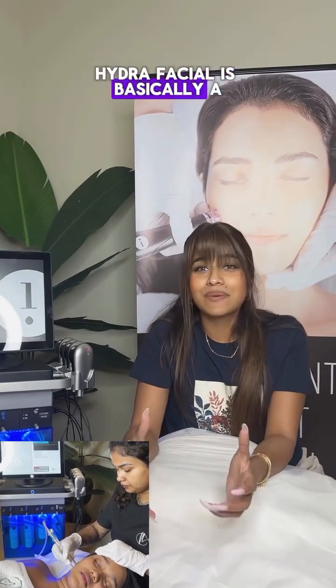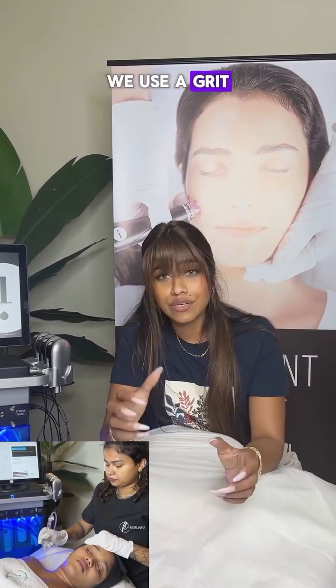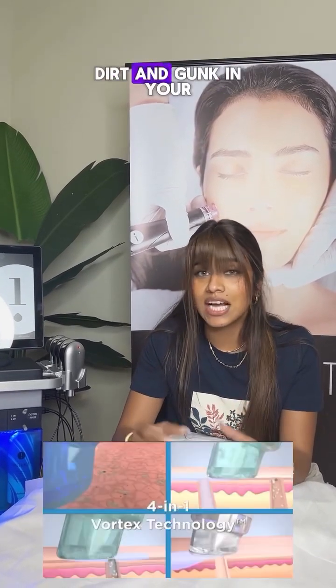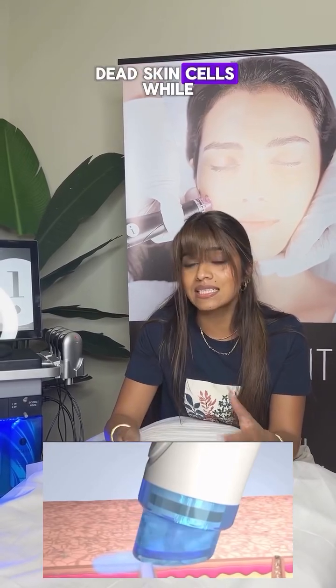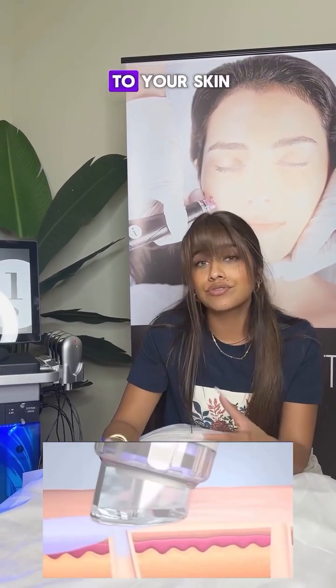Hydra Facial is basically a Hydra dermabrasion. So what happens in a dermabrasion? In a dermabrasion, we use a grit of friction to buff out the dead skin of your epidermis. In a Hydra Facial, we use the vortex technology to suction out the dirt and gunk, basically removing the dead skin cells, while simultaneously infusing necessary vitamins and minerals to your skin.